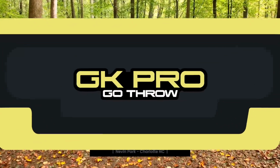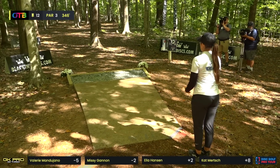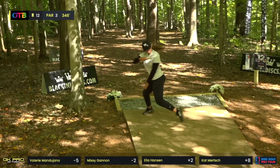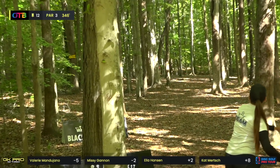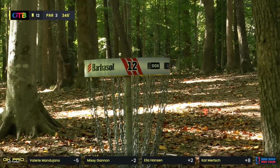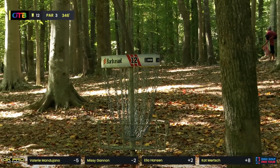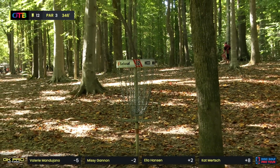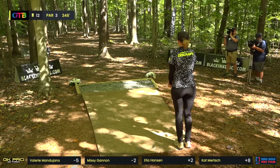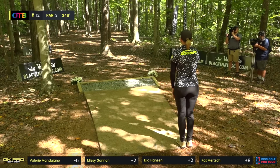I'm going to make a decision here, and the decision is an easy one. Yeah. I was playing Renaissance Park, and it had a tee sign like that, and then someone just wrote, no, no, no, on one side. Like, don't do it. Valerie with a really solid shot. I think she's maybe in circle 2. And look at that, no, no, no gap on the right. Yeah, no, no, no. Missy, do it.